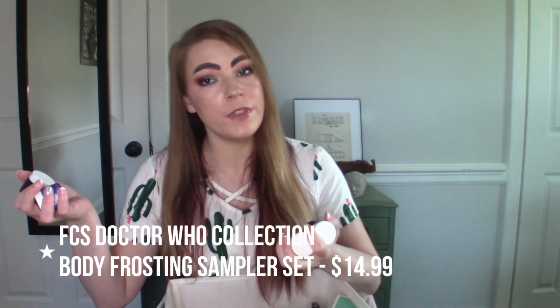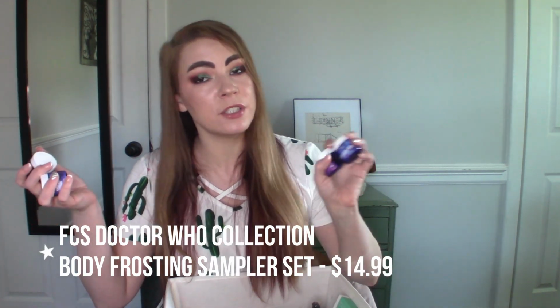Okay, so the last body care things that I have, it's 4 little tubs. Now, I did not finish off all 4 of these in the month of April. I've actually been working on these since January. So these are from Fortune Cookie Soap. This is their body frosting is what it's called. So this very much looks like cake frosting when you get it. And it's one of those lotions where you scoop it out and rub it between your hands and it warms up and transforms into an oil. Some people don't like that.